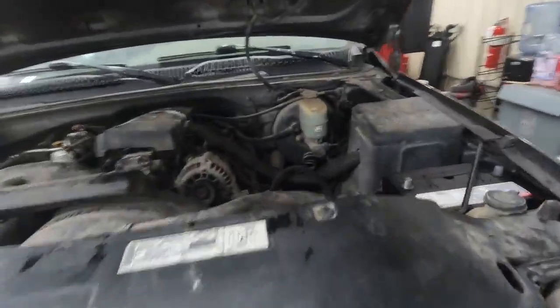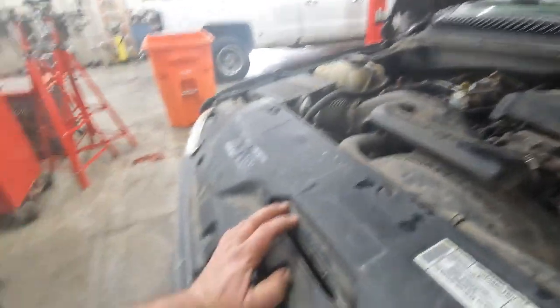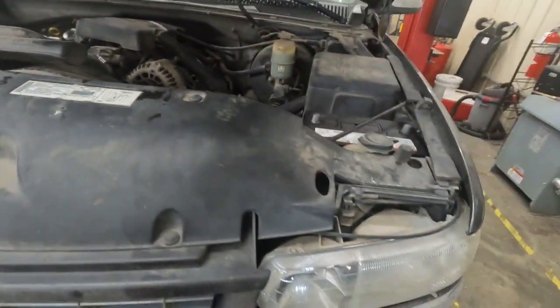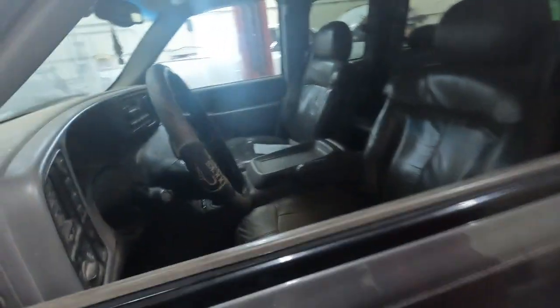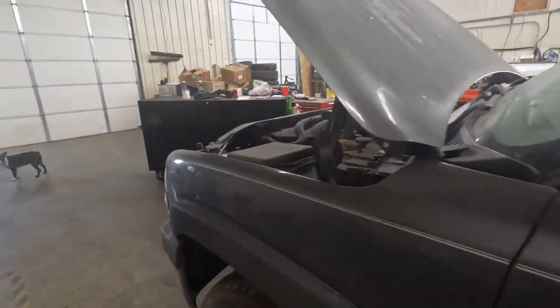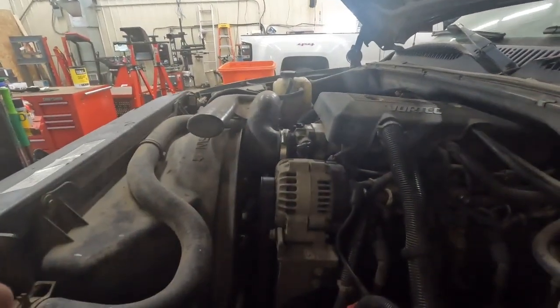All right, so we're on this truck and I pulled it into the shop. We've actually got 2 dead trucks in the shop right now. But hey, that's what we're here for. Anyway, we have verified that this truck does crank, but no start. Now, the customer stated that this thing was working just fine until he replaced the starter and the battery.